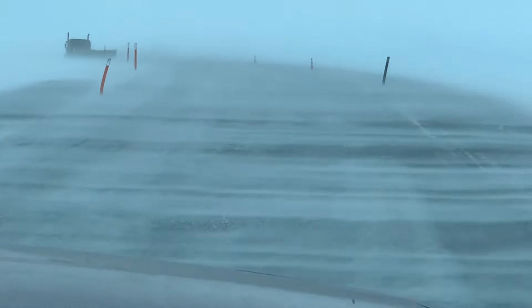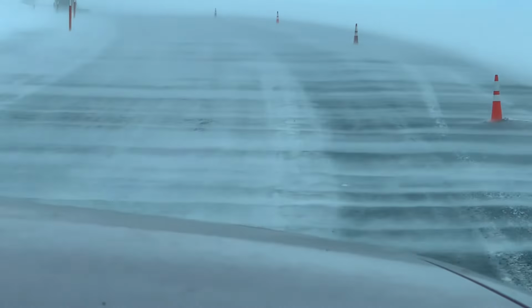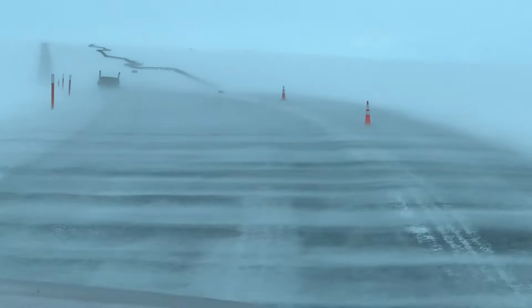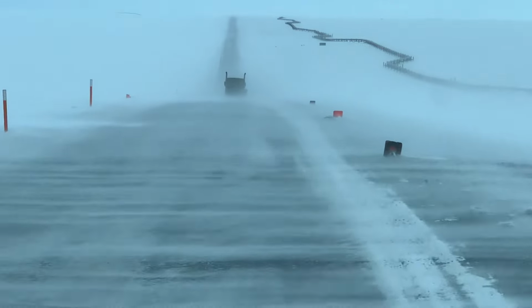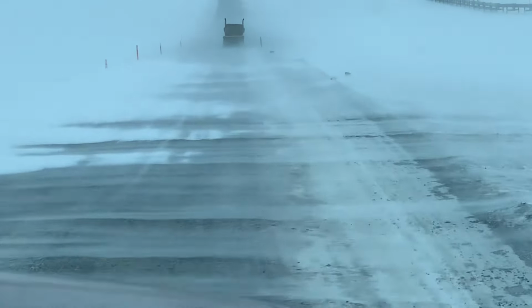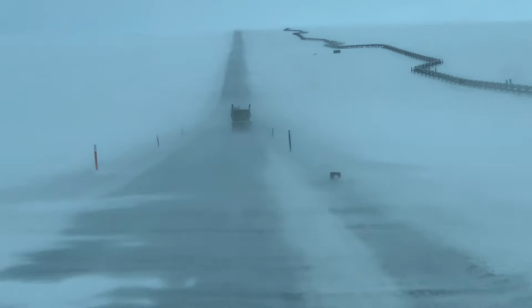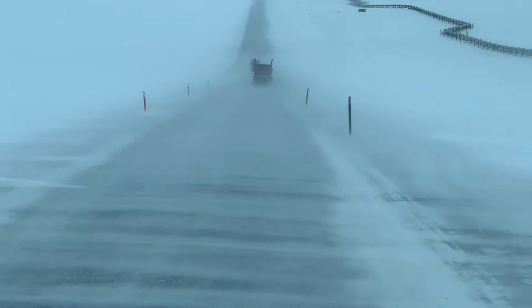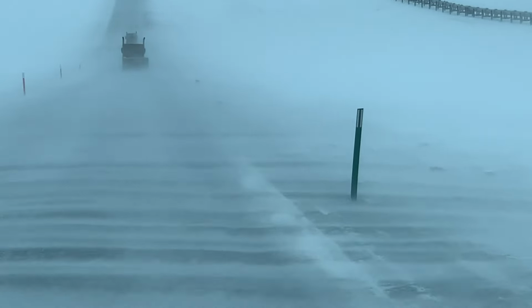As you can see right now, it's blowing a lot. The wind is very strong in this area, but the other side of the Atigun Pass is just fine. It's sunny, no problem there. In this area it always has a different weather. Every mile, we don't know. Sometimes in one place it's snowing, and on the other side it's very sunny.